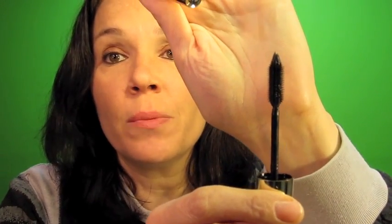Now this other one, I just got the other day, the Voluminous Million Lashes. Everybody seems to be raving about this one. You know, nice gold packaging. This one, their big thing is it cleans the applicator off completely when you pull it out. This one is pretty much on the same principle as the Lash Blast.